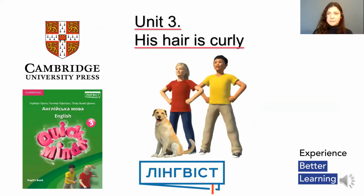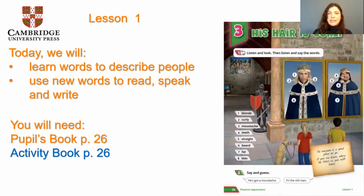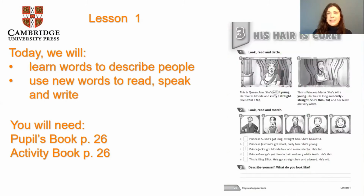Quick Minds 3. Unit 3. His hair is curly. Lesson 1. Today we will learn words to describe people. Use new words to read, speak, and write. You will need pupil's book, page 26. Activity book, page 26. Let's start.